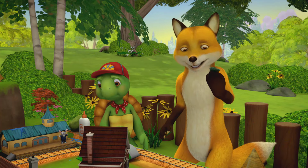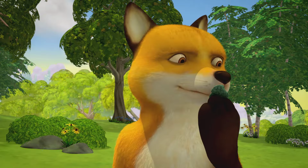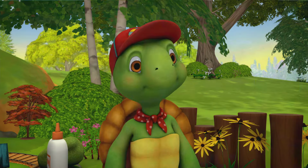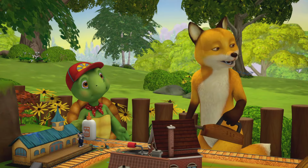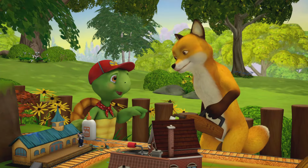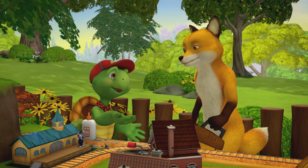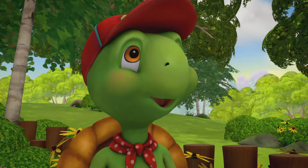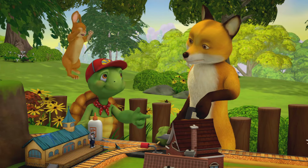Whoa. There's a gazillion little pieces. This is gonna take a while. Hmm. Hey, I know. Can we vacuum the tracks? Don't you know? Or should we go ask Mr. Mole? No, I know about model trains. And vacuuming the tracks is okay. 'Cause why else would Mr. Mole keep a vacuum close to the tracks? Right. Hey, it works! I mean, of course it works. I knew it would.